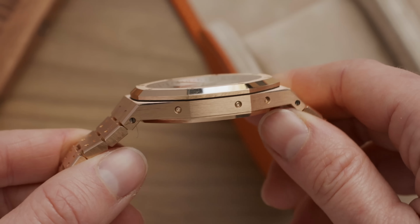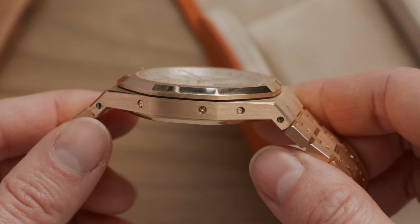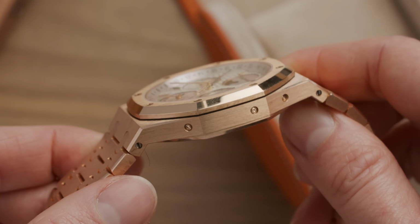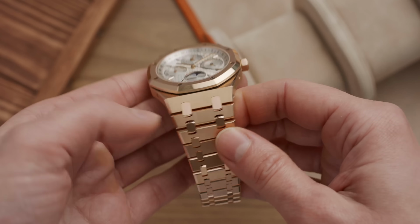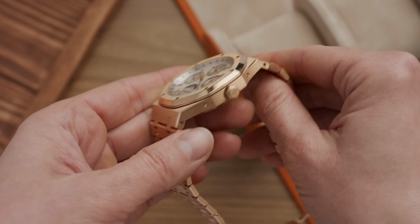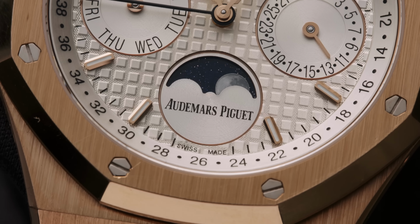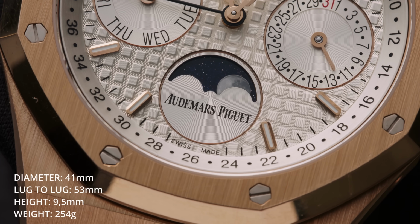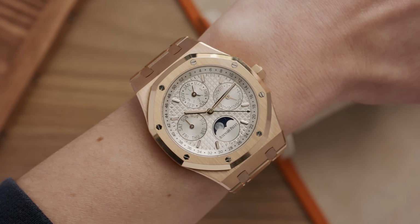Surprisingly though, it only measures 9.5mm in height, which, compared to other, bigger watches, makes this one look way less bulky and much more elegant and even sleek. But since this watch is made from 18 karat rose gold, it feels more like it was made from platinum due to its weight of 245 grams. So you get this very heavy feeling so many love about wearing watches like this.